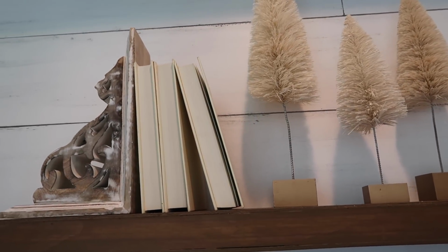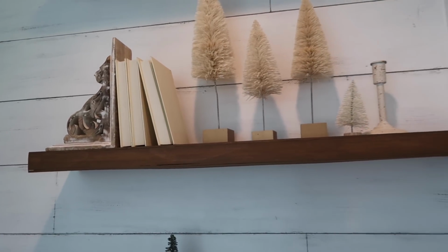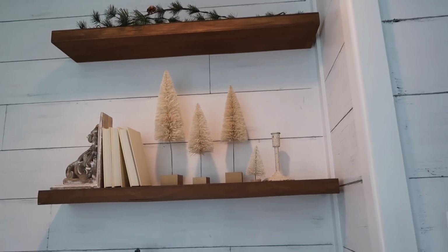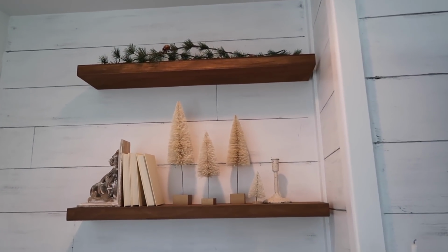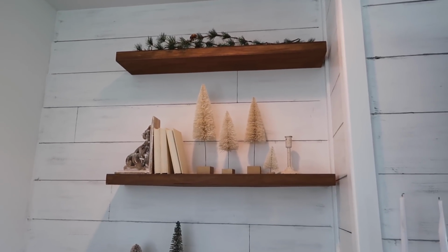And then I just added some books, and all of those things were very similar colored, so that shelf came together really nice. And then on top, I just did a really simple pine and pine cone garland that I found at the Target dollar spot this year.